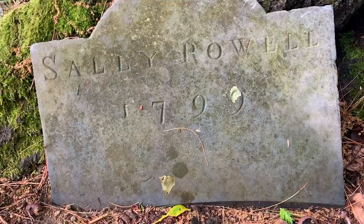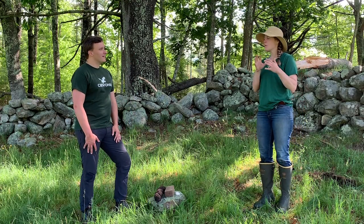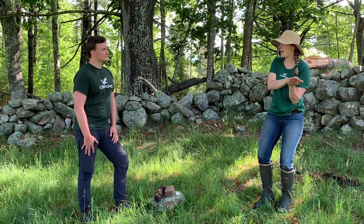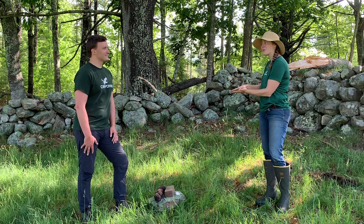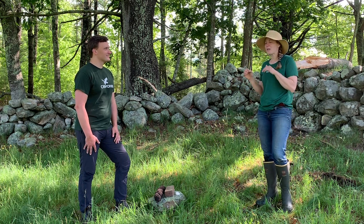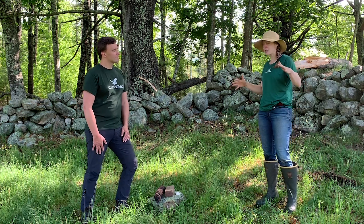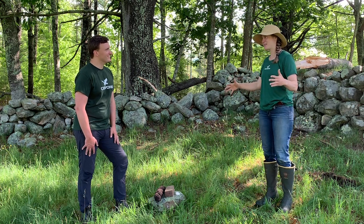Whoa. Yes. And then last summer, we were in the process of transitioning what we're calling our east side pasture from land that used to be pasture and then was allowed to regrow back into forest, and now we're creating another pasture there. And our cows and sheep are actually over there today grazing. But last year when we were doing some work over on the east side pasture, it was freshly cleared, and we realized that there was an old farm trash dump in the middle of the pasture.